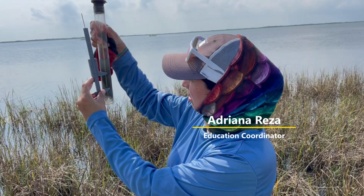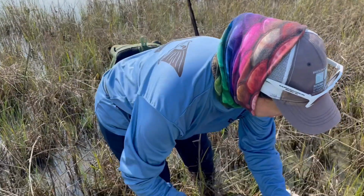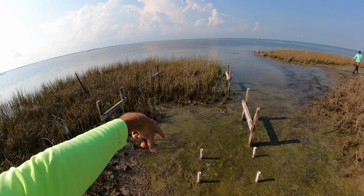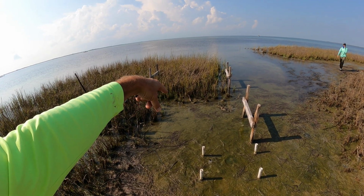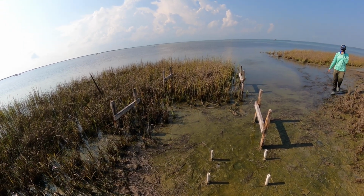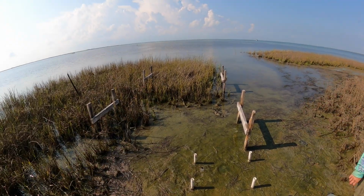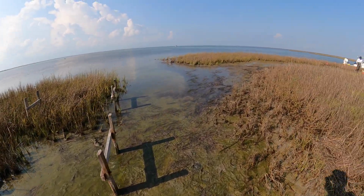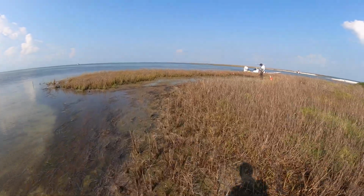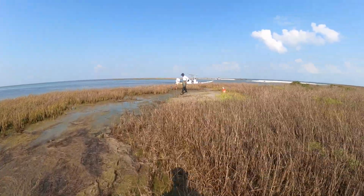But then you can barely see right in the middle there's that rod, and that rod probably goes 40 to 60 feet down in the ground to make sure that it doesn't go anywhere. So after they're finished with that one over there, they'll come over here and do a similar type thing. But let's walk over here and I'll show you all the vegetation transects.